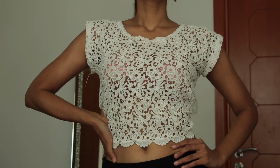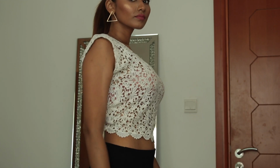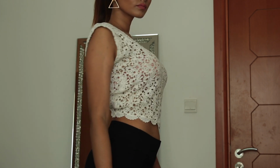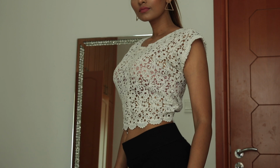But I feel like if you want to accentuate your waist, you can wear neutral colored pants, and if you wear a more colorful or printed crop top, it really accentuates your waist and gives you the illusion of a smaller waistline, because the top hits you right at the smallest part of your waist. So it gives you that little sexy, a little something sort of vibe, and I feel like this outfit is perfect for the summers.